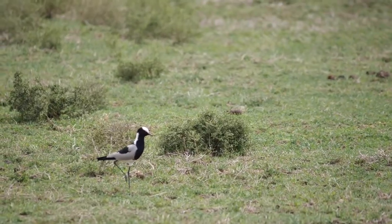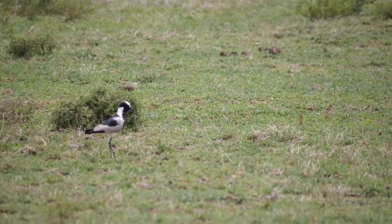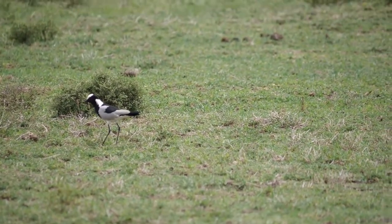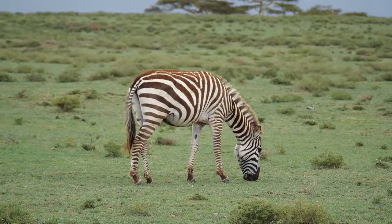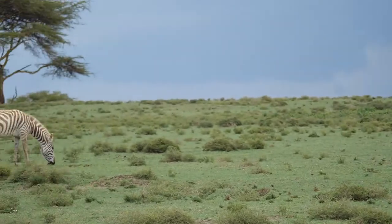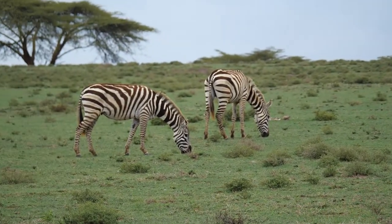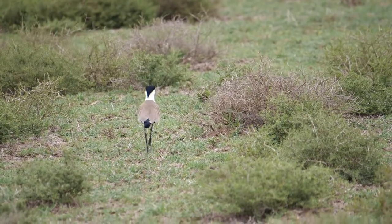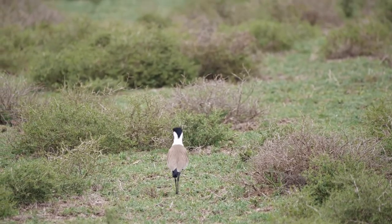I hope you know what the blacksmith is. Yeah, they make some tools in there. Is it because of the mouth, or why is it called that? No, their sound. They have funny legs. Thin legs.